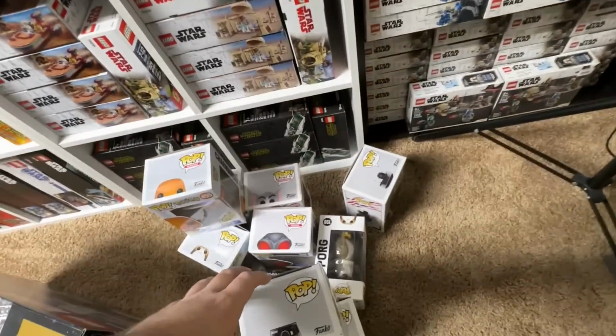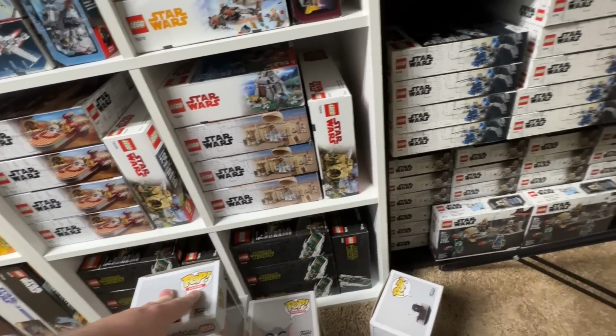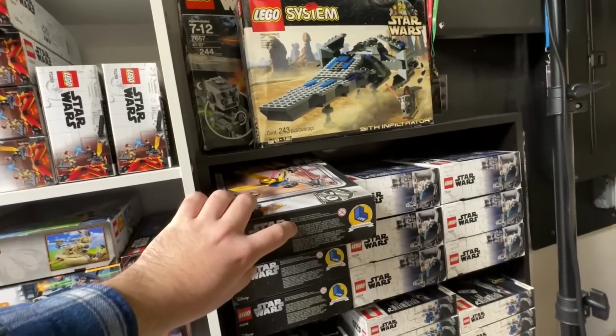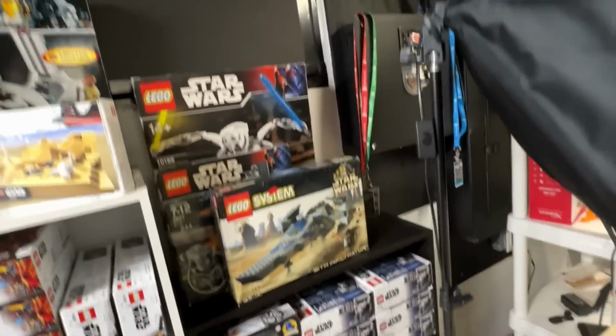Then over here, some Funko Pops I'm trying to get rid of. We have a bunch of A-Wings down there, which is kind of a bad buy. All my Mando battle packs, all my 501st battle packs. We have 20th anniversary Anakin's Pod Racers, Death Star Escapes. And that's pretty much that, I guess.